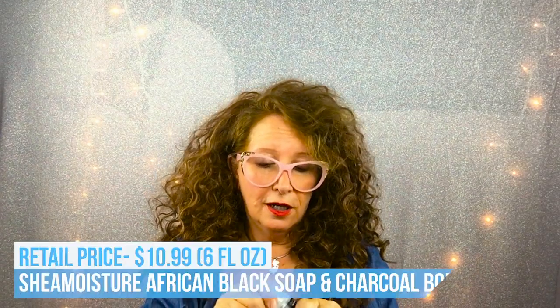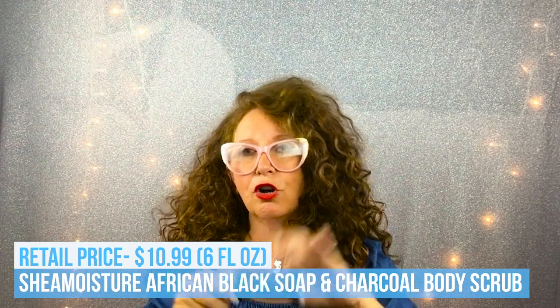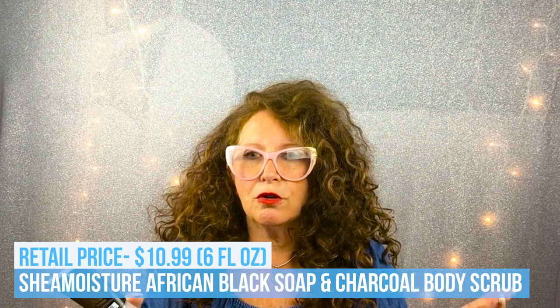Now this stuff, the SheaMoisture, is bamboo charcoal body scrub. All their products are really good. They have shampoos and stuff. This is sealed, can't smell, but the charcoal is supposed to be really good. Could you imagine the way we're obsessed with charcoal now? But you know, my daughters use it. My friends use charcoal stuff, but I only had 1 or 2 products that had charcoal, so I'll try this. It's a body scrub. It's enough for like 2 or 3 scrubs at least. It's not a bad size.